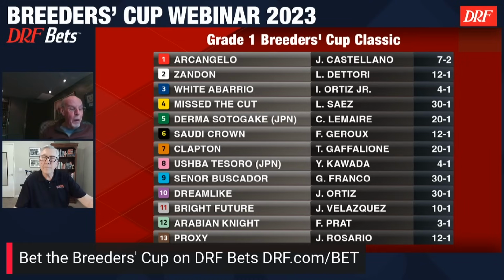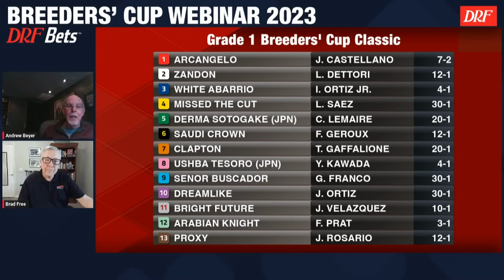The other Japanese horse in this race, Derma Sotogake, was my enthusiastic pick in the Kentucky Derby, and he just had a brutal trip, and I was hoping for a chance to recoup some of my money the next time he ran. But unfortunately, he suffered a foot injury that caused him to miss his intended prep race for the Breeders' Cup Classic. And I just can't take a horse coming off a layoff from the Derby to the Breeders' Cup. I don't think we'll ever see that be done in our lifetime. But I respect this horse a lot, and I give a look to any horse in this country who's coming in from Japan.